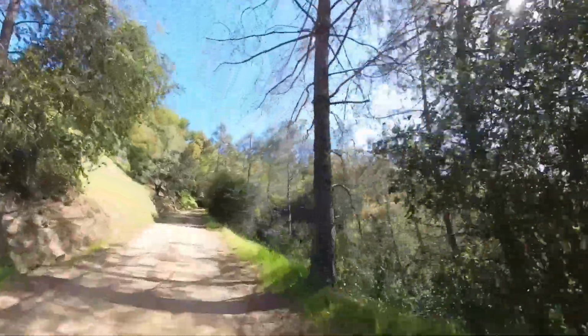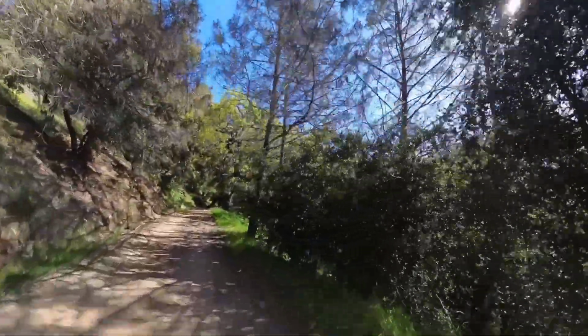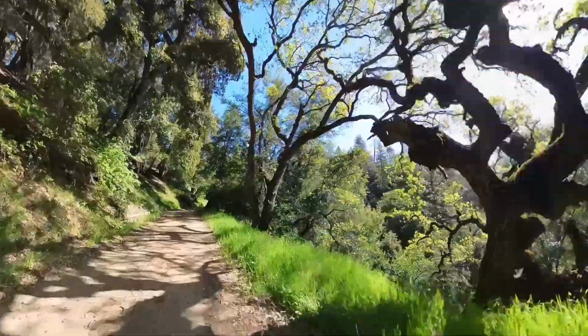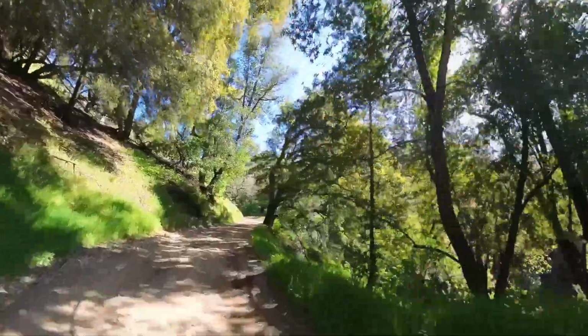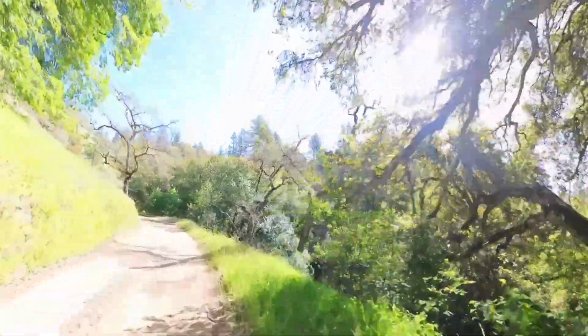Initially we're going to be on a fire road. You can see just how smooth and beautiful this is. I should also point out I'm on an e-bike today, and Class 1 e-bikes are allowed. Class 1 just means pedal assist. So if you just have a throttle kind of e-bike, a Class 2 or 3, that's not allowed.